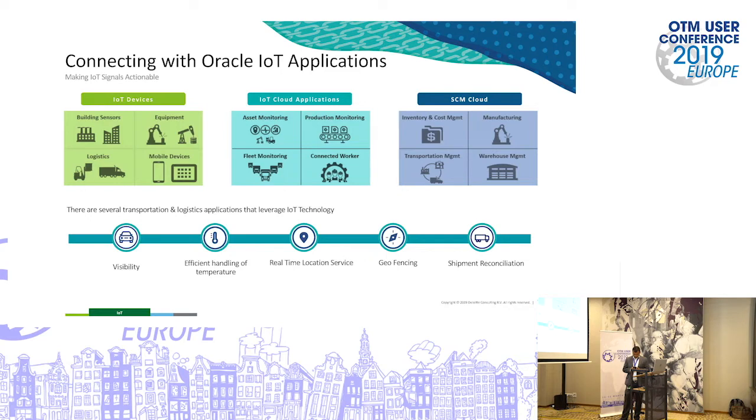Temperature handling, Santhosh mentioned this already. It's an important one to follow and to comply with regulations. It's not just relevant for food. There's a lot of interest in this in pharmaceuticals and medicine as well. There are a lot of rules and regulations, and this is important for that. Location service: we mentioned geofencing and shipment reconciliation, which are all examples of processes that can be supported with this technology. With that, I'll hand it back to Santhosh.